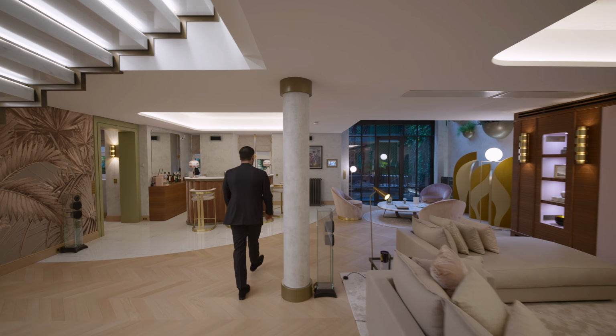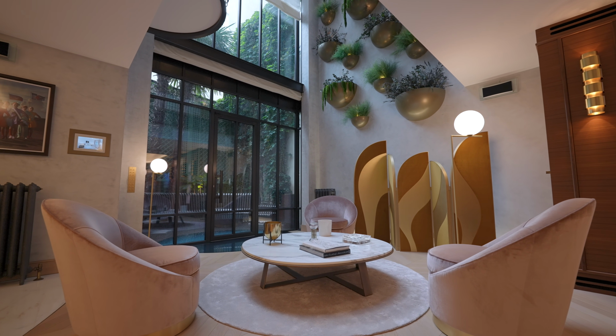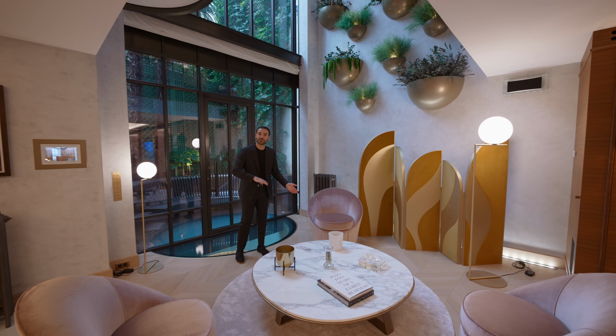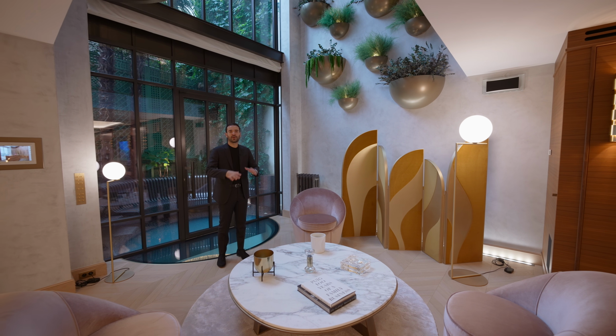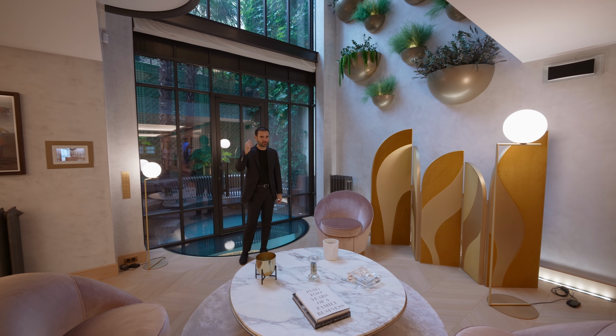Now, continuing our tour, right next to the seating area, we have an additional seating section. And I gotta talk about this stunning marble coffee table. In fact, the furniture in this home is all custom, and it comes with the sale of this home. That way, the whole space, every single room is curated for you. All you have to do is bring your toothbrush.